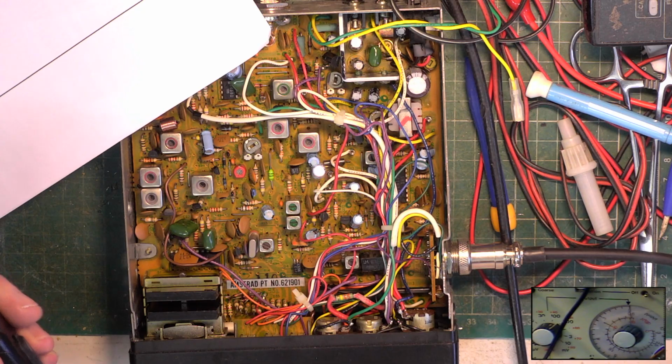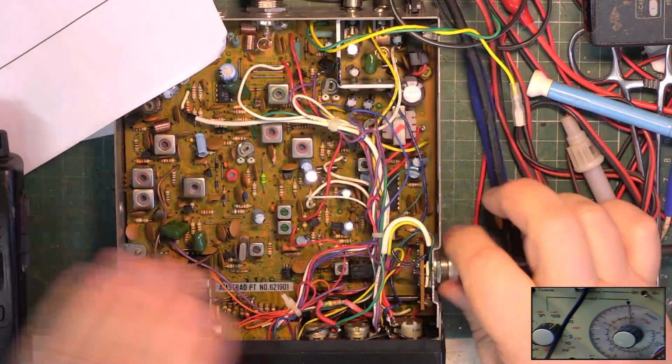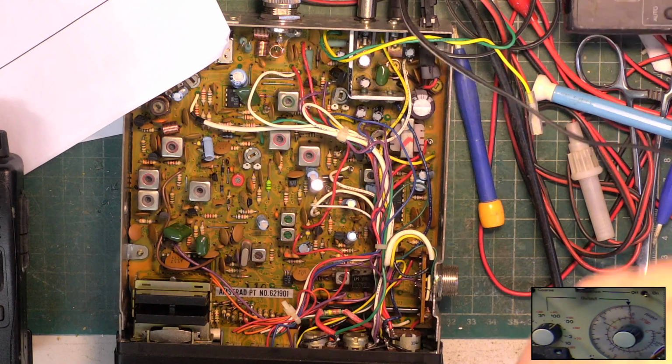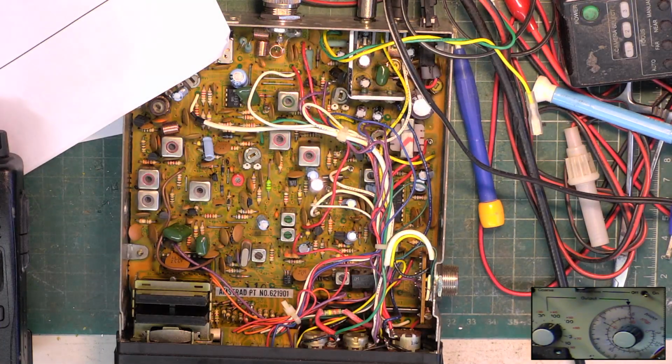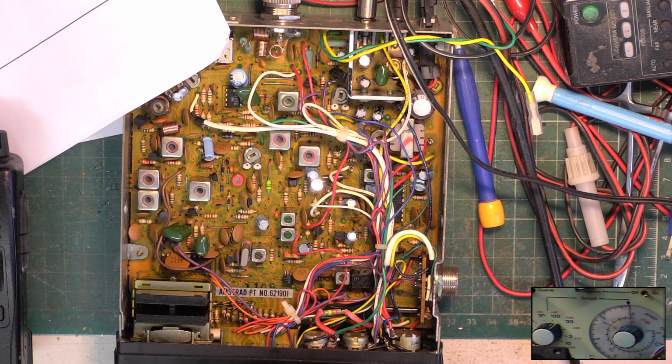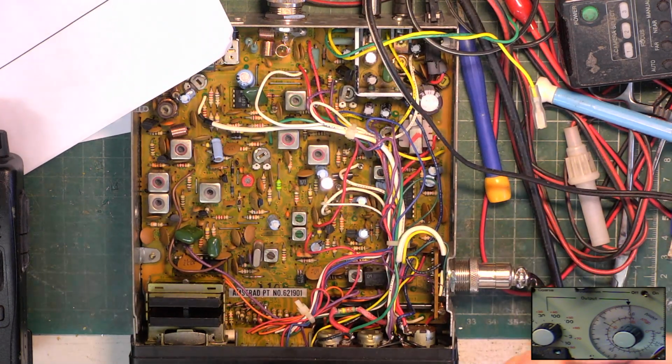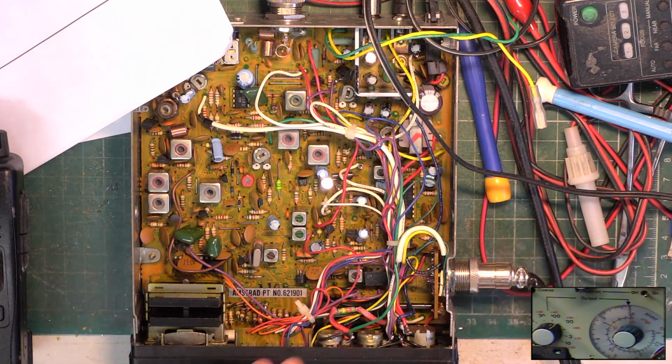Testing 1 2, testing 1 2. That sounds fine. Now we'll just see whether his Action Man mic works. I'll get this so it works, but it will never be reliable. Testing 1 2, testing 1 2. Right, there's nothing I need to do. It works. That's as far as we go.